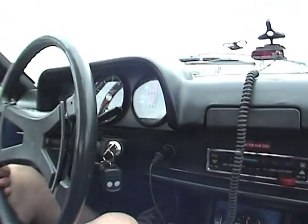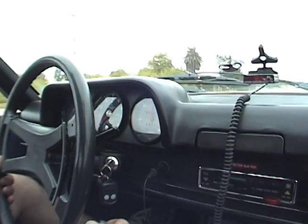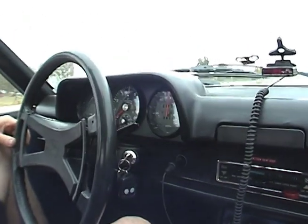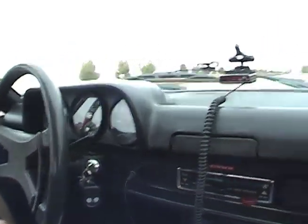Probably pretty decent fuel economy in 5th gear. It does real good on fuel. I'm gonna guess 20 miles, maybe plus, 20 plus. All depends on your driving habits. Hard to keep your foot out of it. Oh man, it's like a street bike with 4 wheels.